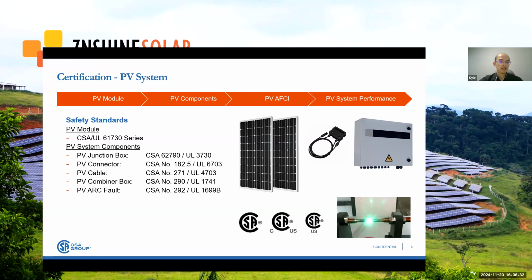And this is the CAC safety mark. C stands for the Canadian mark, and US stands for the USA mark. For the performance and bankability requirement, the applicable standards are IEC 61853 and CAC 450. A lot of PV plant manufacturers or vendors have requirements for bankability.